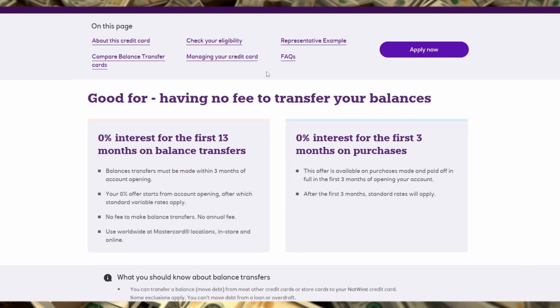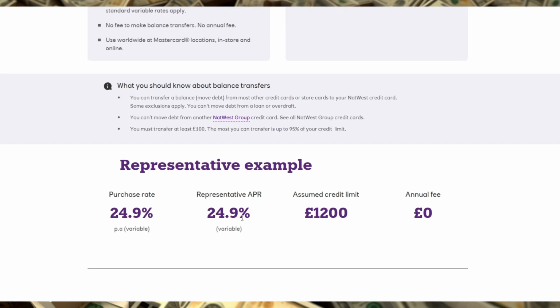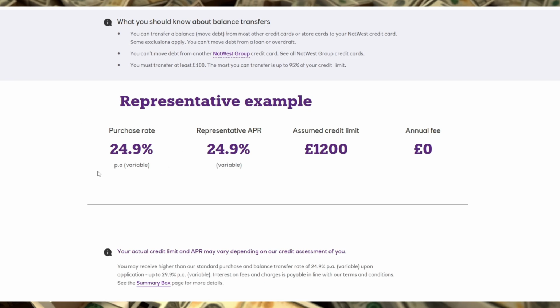You'll have to complete your balance transfer within the first 3 months to benefit from the full 0% term, so it's essential to act quickly after approval. One thing to note is the 2.99% balance transfer fee, which can be significant if you're moving a large balance. This fee gets added to the amount you transfer, so calculate if the overall savings justify this fee.